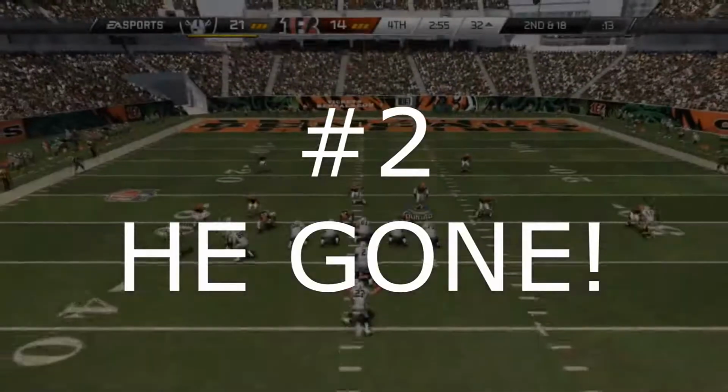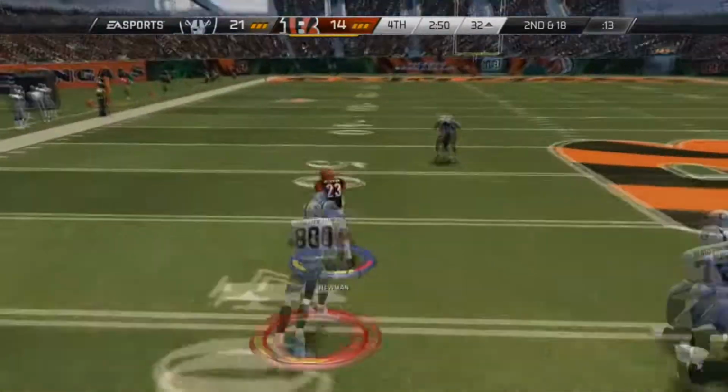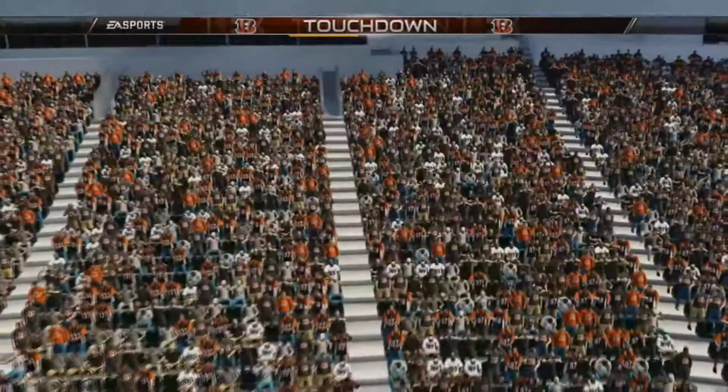Have any chance at all here late in the fourth. The defense must make a big step. Man intercepted. He's in the clear. Touchdown. Cincinnati.